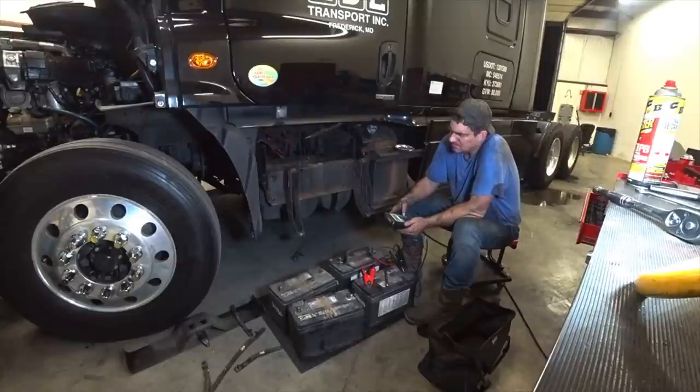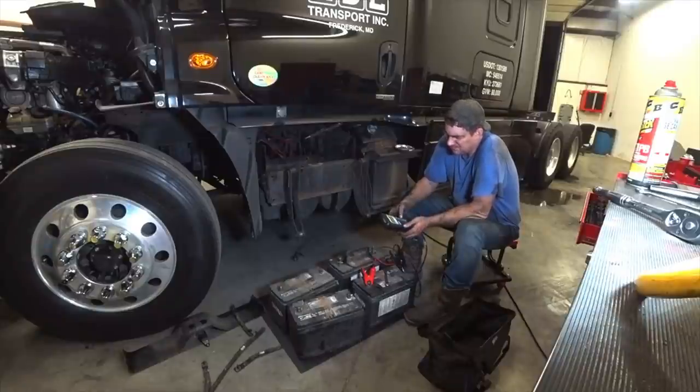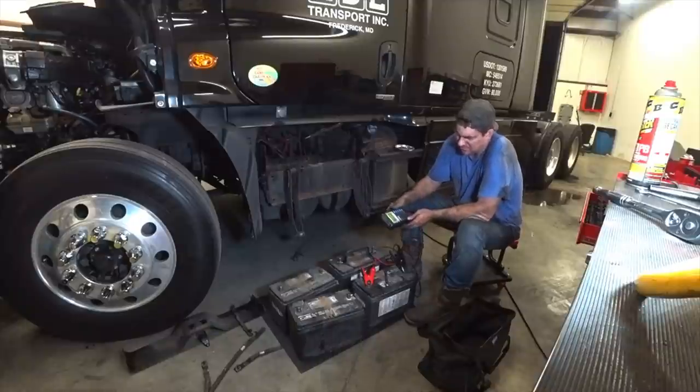It's a regular flooded. Full cranking amps is 700 on these. Enter. It's testing. Just does a little testing thing. Okay, so it's asking charge state. We're going to go before charge. Okay, I knew that's what it was going to say. It's only showing 111 cold cranking amps.